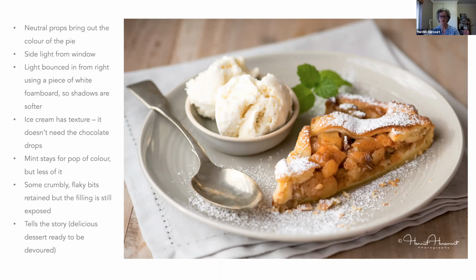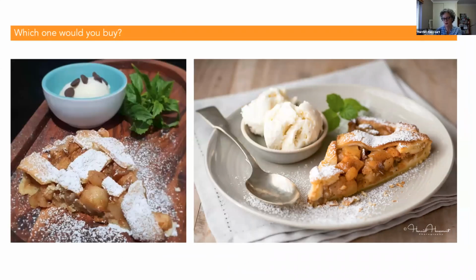From the point of view of shooting it, and you'll see in a minute, it's window light to the left of the picture, and I've just bounced a little bit of that light back into the right hand side so that you don't have those very hard shadows. I'm going to say that a few times as we go through, and I am then going to show you what I mean. So that's what I did with their picture, and that's the comparison.